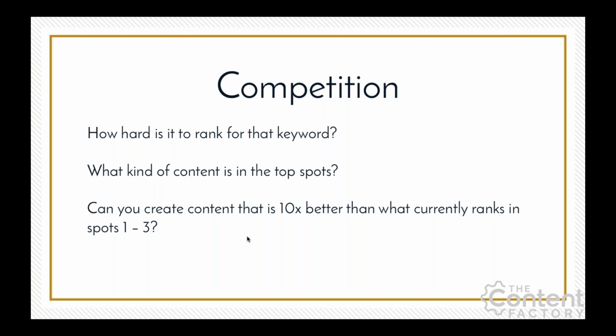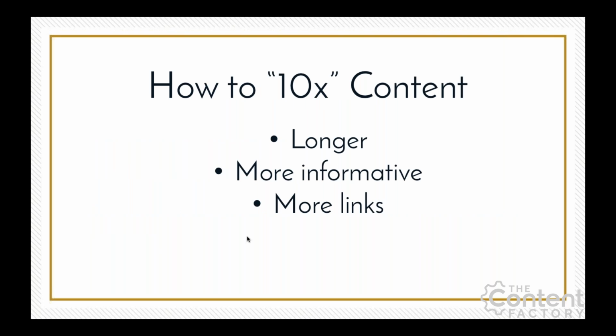Look at how long the content is. Is it good content? Can you do better? Can you out-engineer that content and then take that person's ranking? And if you can, then the best way to do that, according to Moz, is to 10x that content. So you have to create content that is 10 times better than what currently ranks in the top spot in order to steal that ranking.